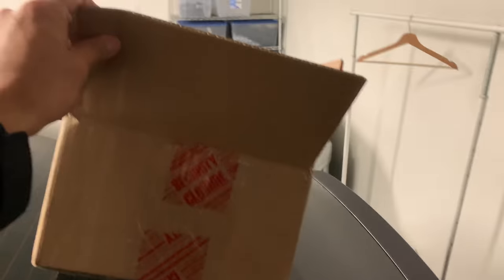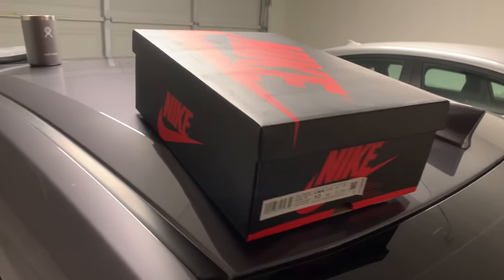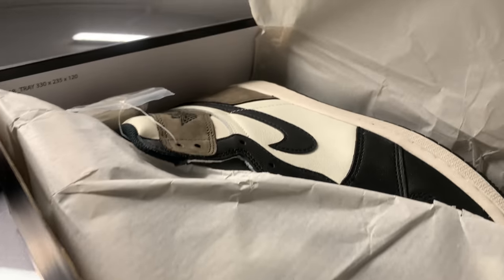So that's cool. And I just unboxed this size, yeah, the box is right here. I just unboxed this size 10. Another pair of Jordan 1 Mochas right there.